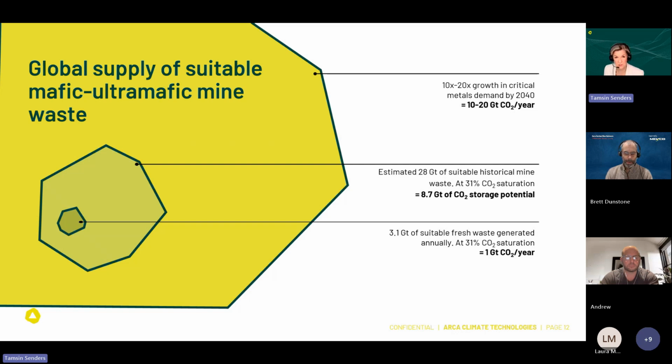Now, if we look at deploying all of our technologies, we think that we can get 31% carbon dioxide saturation. So that small area, or that 3.1 gigatons, represents about 1 gigaton of CO2 that can be captured annually. The next layer around that, the more yellowy grey boulder, for want of a better word, estimates the one-off historical mine waste that has been gathered since we've been doing some mining and what's left on surface. It's about 28 gigatons of suitable material, which represents 8.7 gigatons of CO2 storage potential.